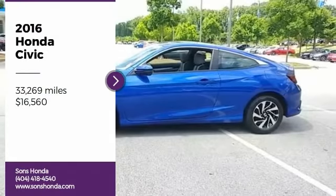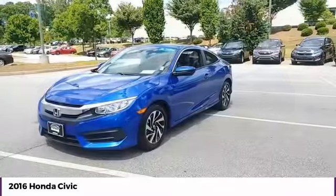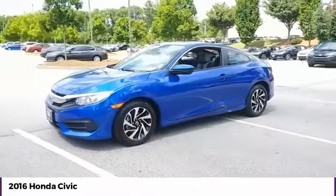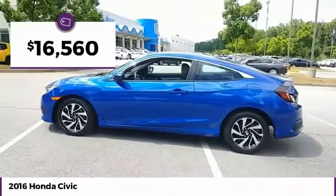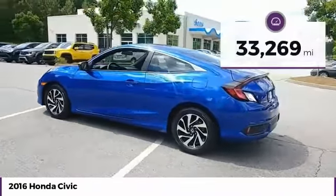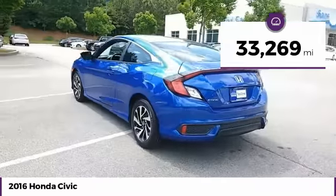Take a ride in the 2016 Honda Civic. Practical, awesome gas mileage, and incredibly reliable, and is priced below $20,000. This vehicle has less than 35,000 miles.